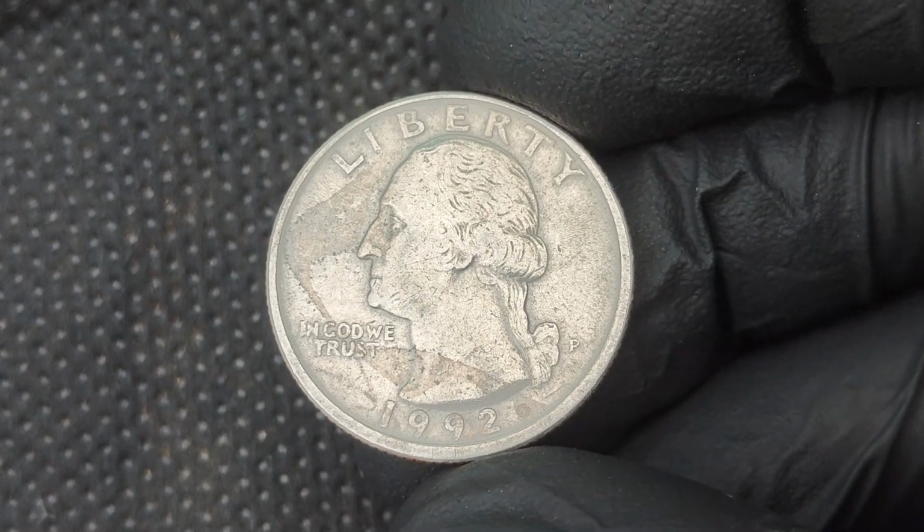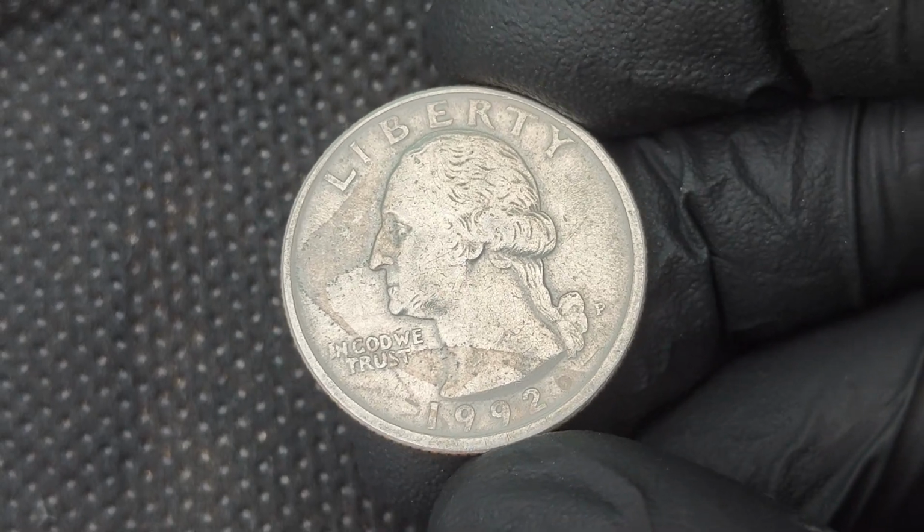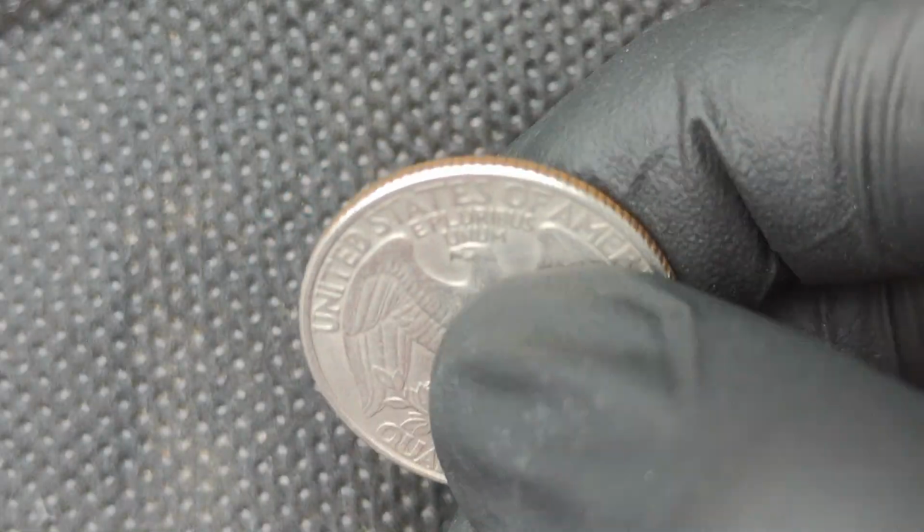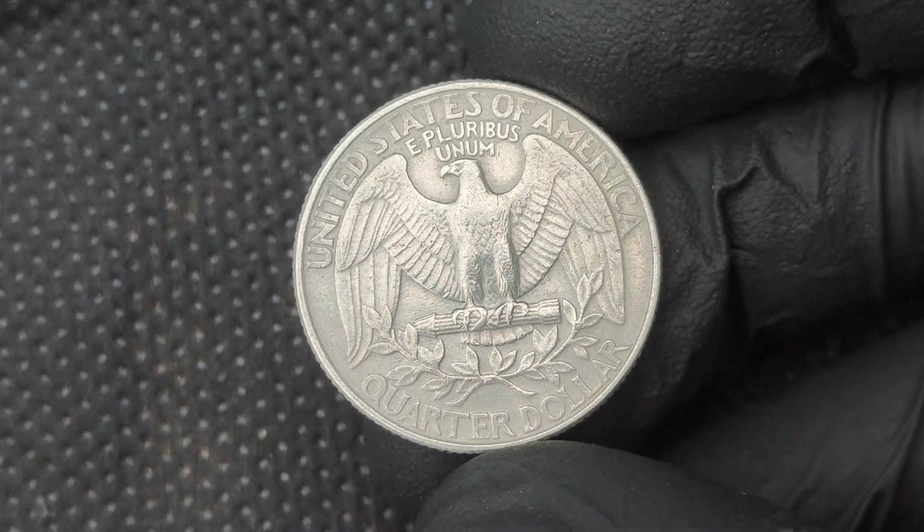So, if you're sitting on a box of old coins, especially quarters from the early 90s, it's definitely worth checking for this rare 1992 Mint Mark Washington quarter error. It might just change your life.